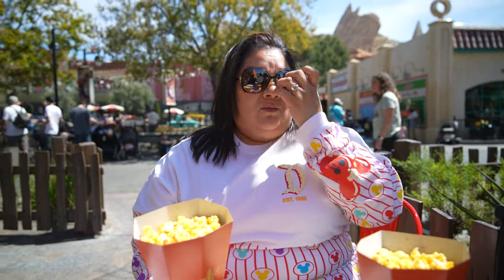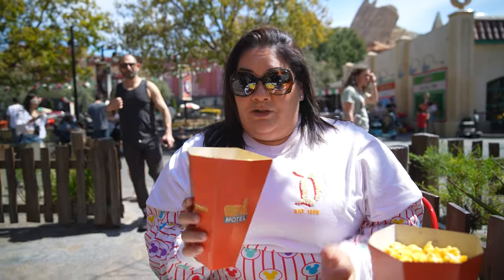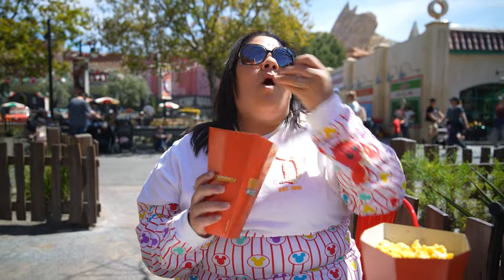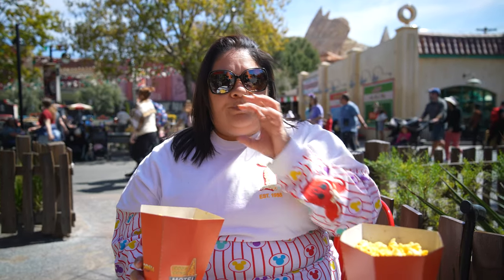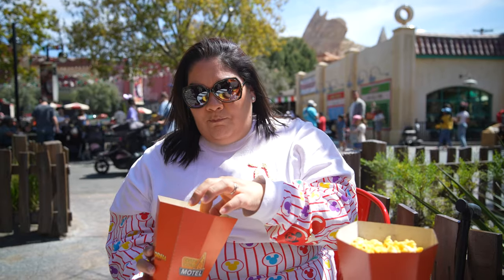Found a new spot. Came to sit down. Yeah. I'm gonna go ahead and give the white cheddar a try, and be like Nick and grab quite a few. I honestly like our topping better than what they use here. Yeah, I don't know what they use.